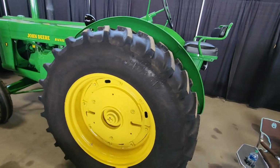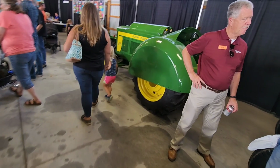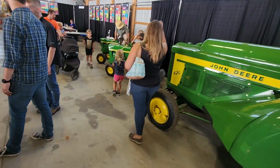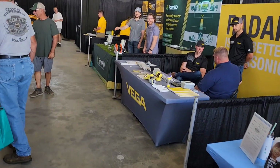An R. There's a 620 with shields on it. Some lawnmowers. Farm HQ guys got an actual booth here. I wonder if any of them is people that I've ever talked to.